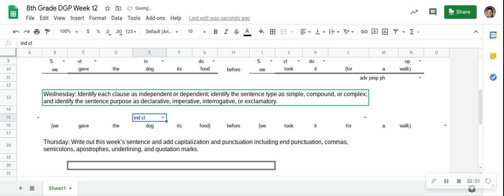Okay, we took it for a walk. Is that independent or dependent? Okay, here both. Does it make sense on its own? Can we say we took it for a walk and it makes sense by itself? Can that be a sentence all by itself? Yes, it can. So that is also an independent clause.